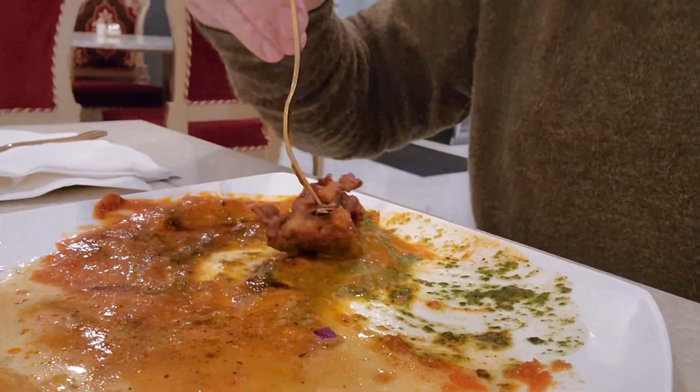This is a little fried veggie combo item here. It has nice crunch, and ooh, that went down fast.